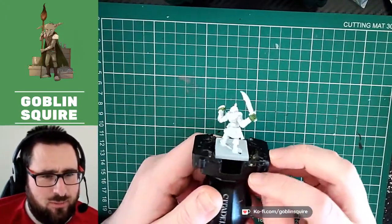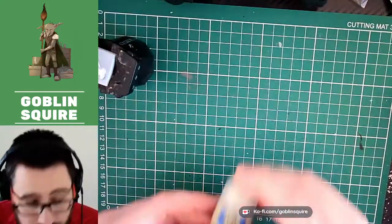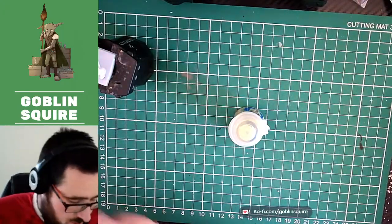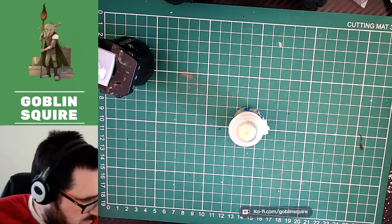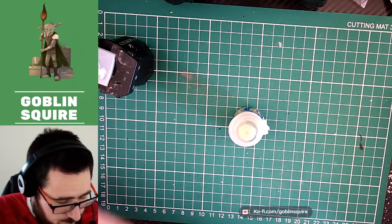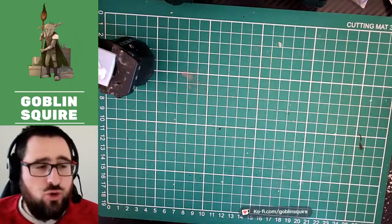So I'm going to do a bit of dry brushing now. Let's get my Nurgling Green, which is what I'm going to be using, and try and find an unsullied bit of my paper here to use. I'm going to use a relatively small dry brush because I don't want to go everywhere with it, and I'm going to be a bit gentle. I don't want to get too much on there either.